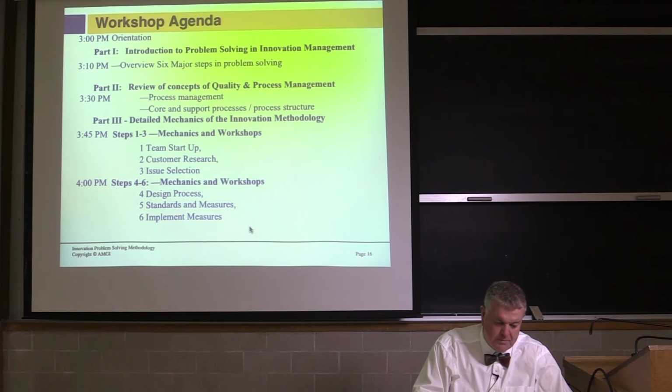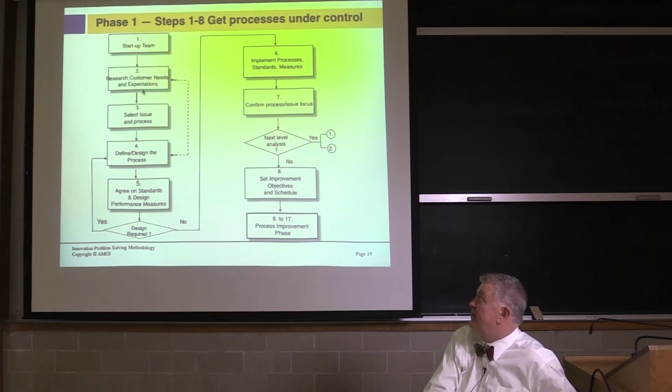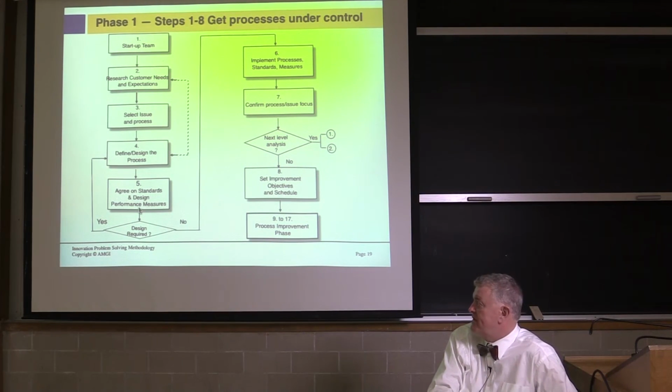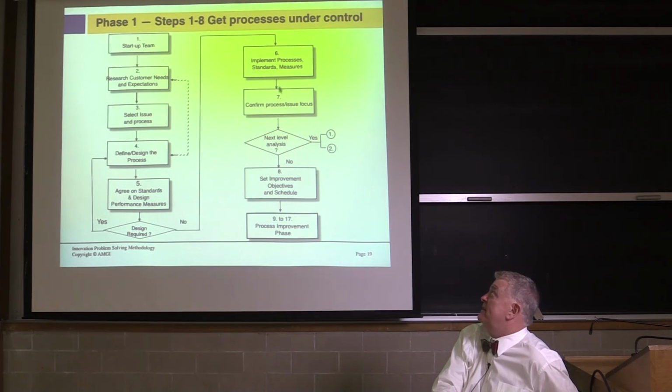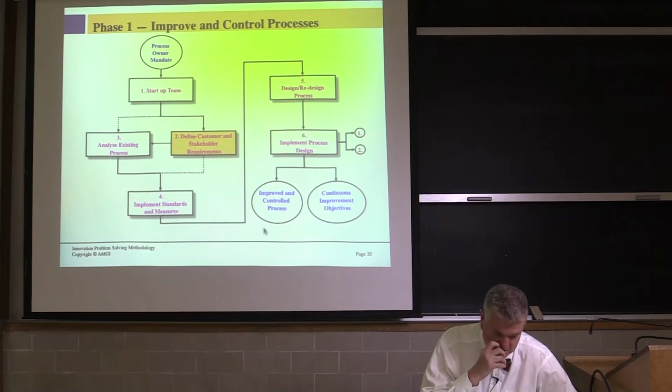I will hold a workshop. I think I've gone through that. It's the detailed steps. They're here. So we start up, basically, I follow the whole process in the book. You start a team, you research the customer need, you select the issues to improve, you define their processes, you agree standards on performance. Some of this you can skip, by the way. Then you implement the processes, confirm what their process is, set the improvement objectives, then you move into the improvement phase. So this is all the business analysis phase.